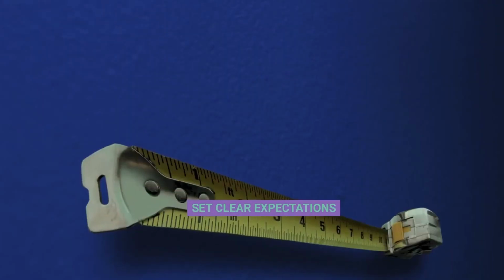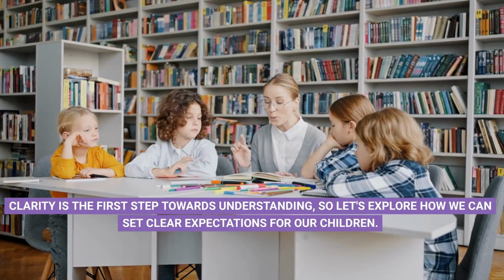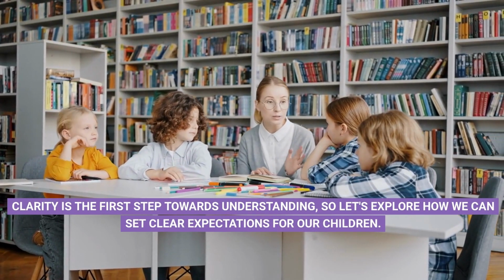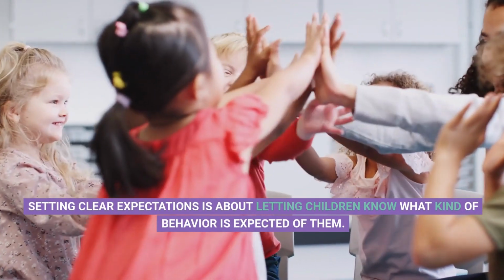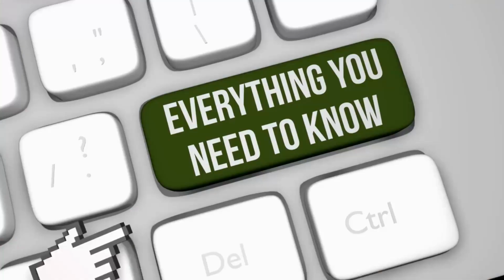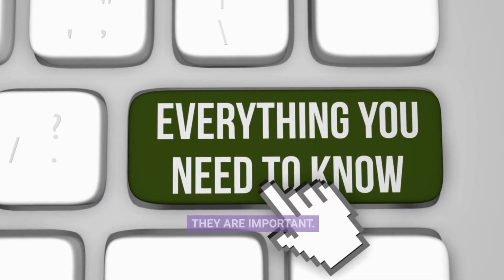7. Set clear expectations. Setting clear expectations, clarity, is the first step towards understanding. So let's explore how we can set clear expectations for our children. Setting clear expectations is about letting children know what kind of behaviour is expected. It's about defining the rules of good manners and habits and explaining why these are important.